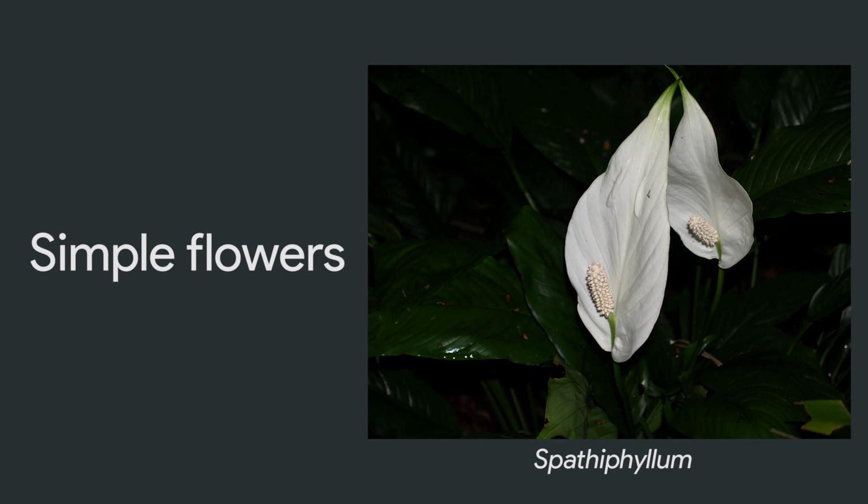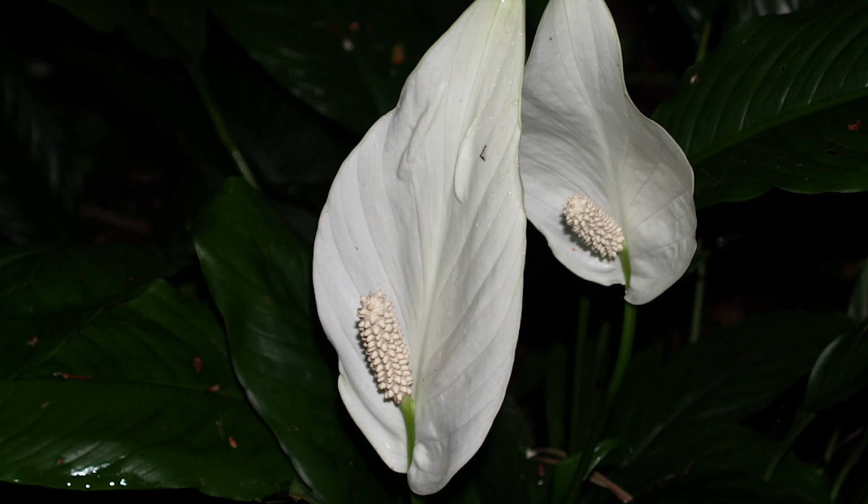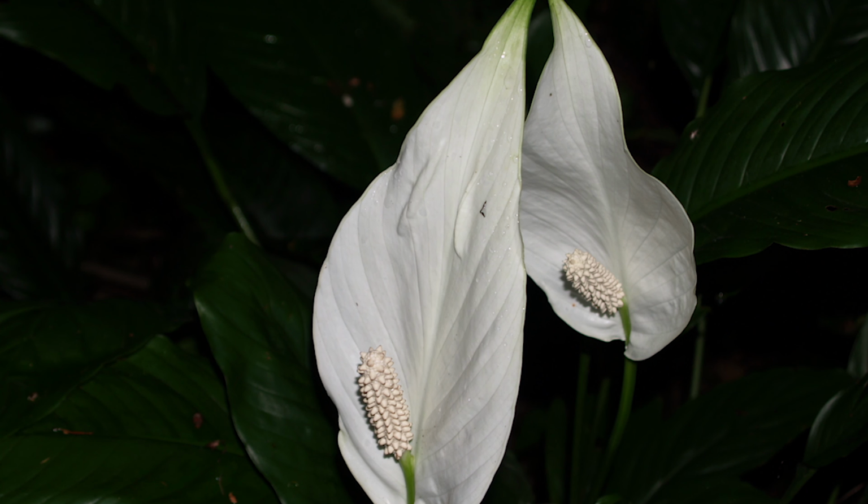The individual flowers in the Araceae are very simple and very small. They have no petals or sepals. The flowers may be bisexual, but sometimes they're just male or female. However, all plants are bisexual.